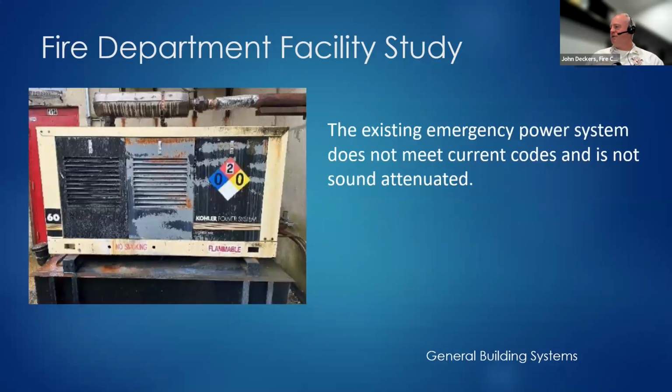This is our generator. That definitely needs replacing, and it's not protected for sound. So our neighbors, when it kicks on every Wednesday or when it kicks on in an emergency, can definitely hear that we're running our generator.